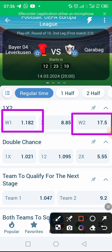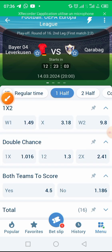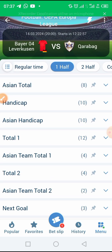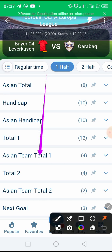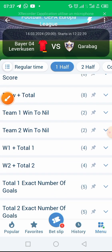Okay, so let's come and select the first half. Our option is on the first half. We know here that it is going to be very difficult for the two teams to play the first half without scoring at least one goal. It is almost impossible because we can see that the home team is very strong. Okay guys, so we come down. Let's come down.